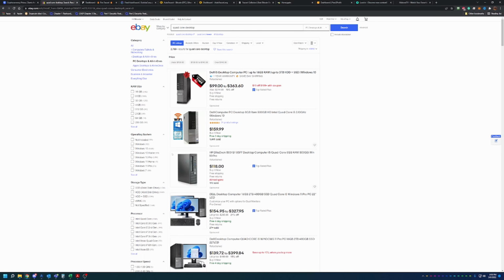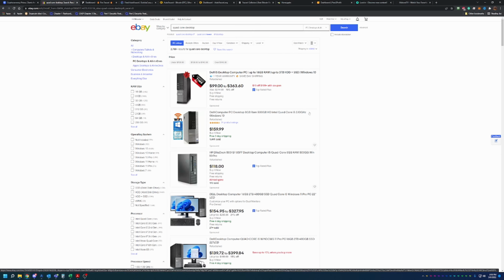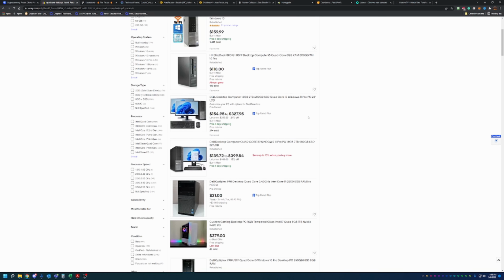So what I did is I went over to eBay and I quickly searched quad-core desktop. It looks like here you can get some used computers that businesses have gotten rid of and upgraded from, or just older quad-core computers pretty cheap. It looks like you can expect to spend between $100 and $200 to get a quad-core computer.